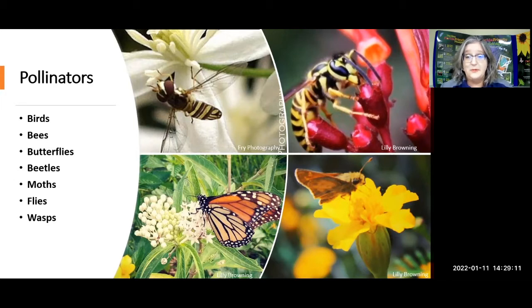We always think about butterflies. We always think about bees and birds, but there are many other types of pollinators out there. There are beetles that are used as pollinators as well. There are moths, flies. I know some of you may be squinching up your nose about that one, but there are many, many flies out there that are not the annoying house fly or horse fly that you're used to. There are flies like this right here that actually make themselves look like bees. They're in the hoverfly family, and they are very prolific pollinators.